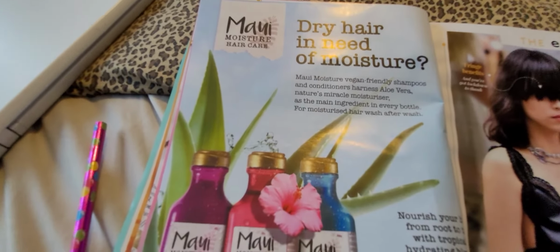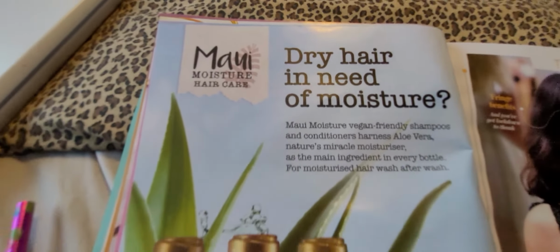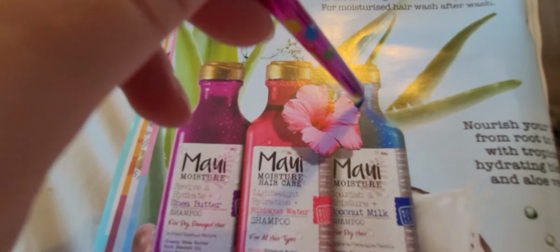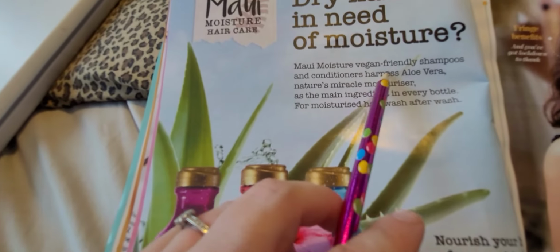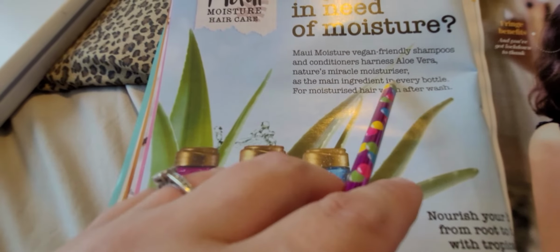So much hair stuff advertised here. Dry hair in need of moisture. Yeah, actually. Wow, these are nice bottles as well. I love these. Got purple and pink and blue. Yeah, really liking these bottles. Aloe Vera. Nature's Miracle Moisturizer.